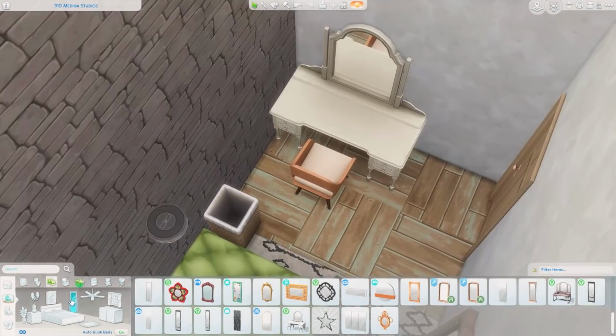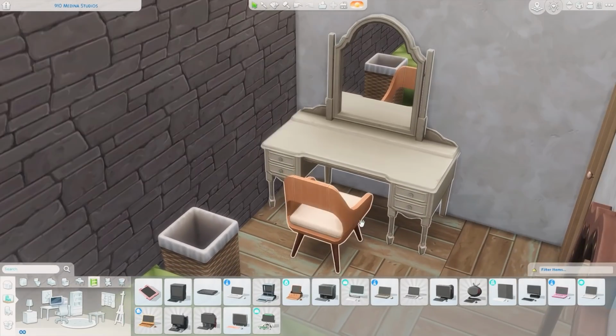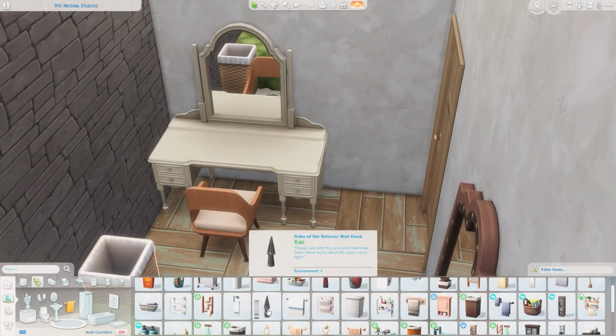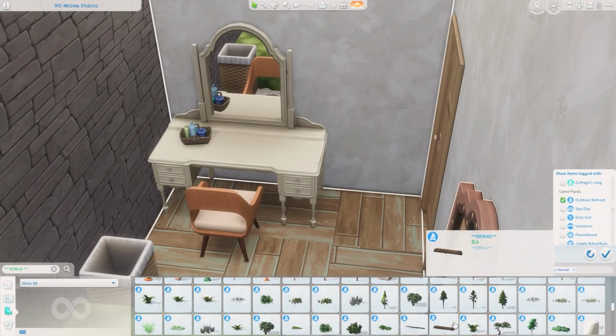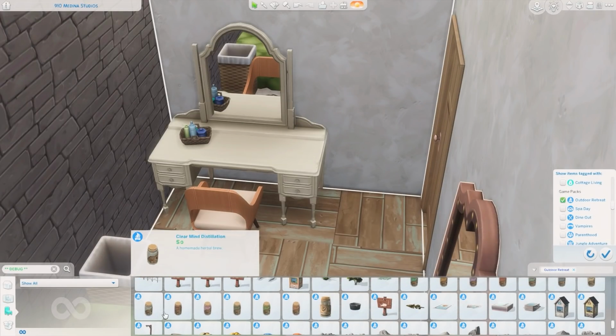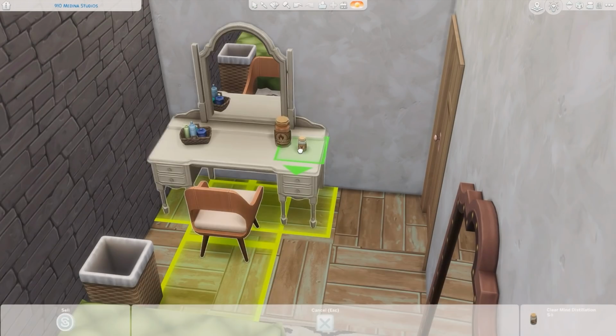And one thing that I would really like if The Sims did is if they updated the vanities so you could have a laptop on them or a computer of any sort. I know it's pretty common to use a desk and a vanity as the same item in real life, so I think it would be really cool if you could do that in The Sims as well.